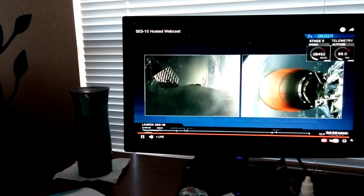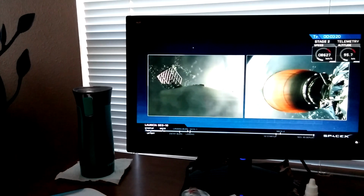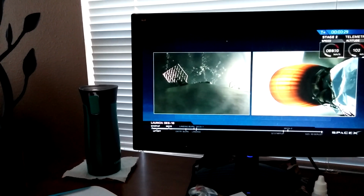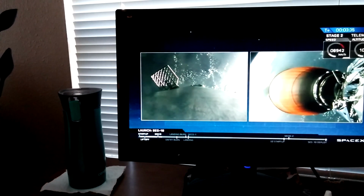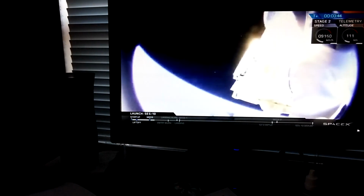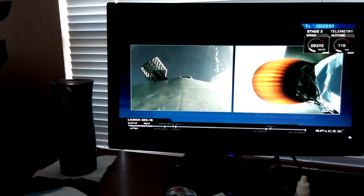There are the legs. 2 of the 4 feet just came out. Looking at the left screen on the split here, that's the first stage returning to Earth. Going to land on an ocean-going barge in the Atlantic Ocean. Now they're going full screen on, okay, now this should be second stage separation. Now the left split is the first stage returning to Earth.